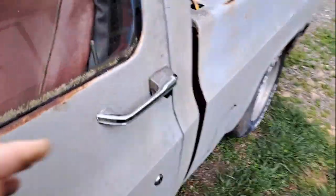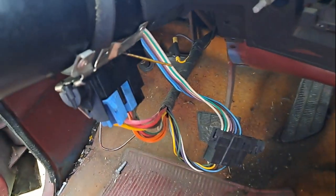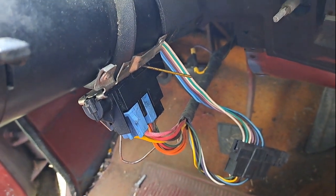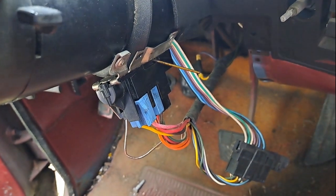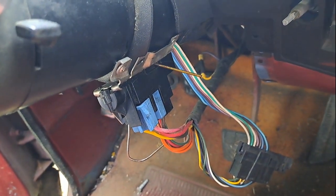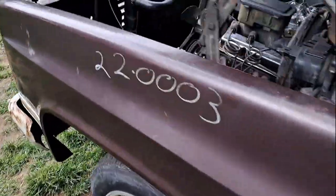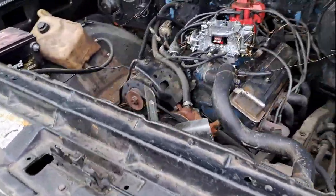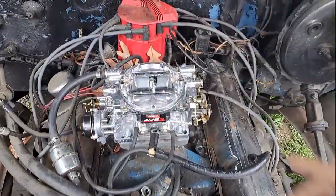Let me show you real quick what they got going on as far as how to start the truck. I don't know what they were doing, but why they did this, but they put the neutral safety switch on the outside of the steering column. So I don't get that, but hey, does its job. I hit it. The motor started spinning over, but it sounded like it won't get no fire. So I just come on back out, you know, looking it over.